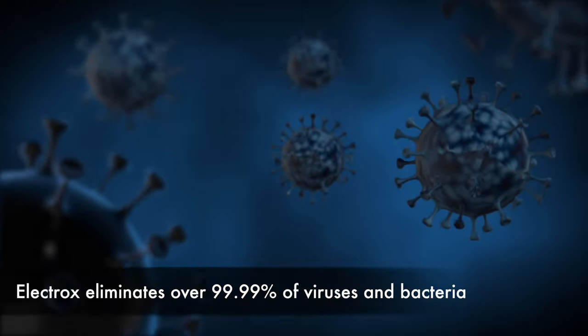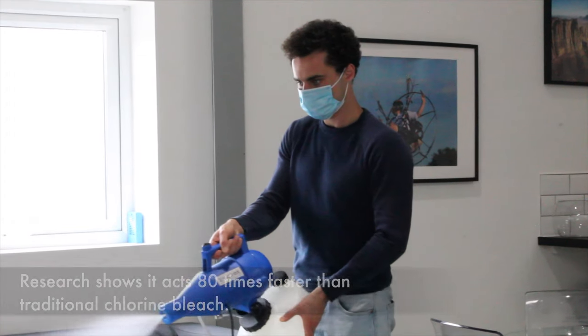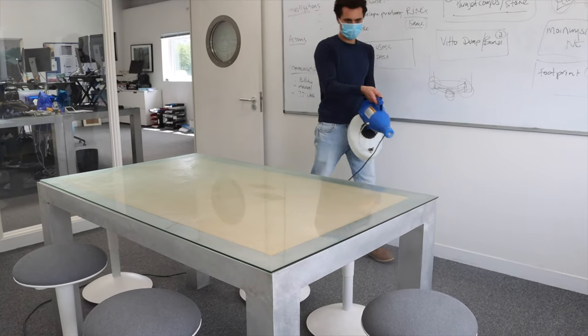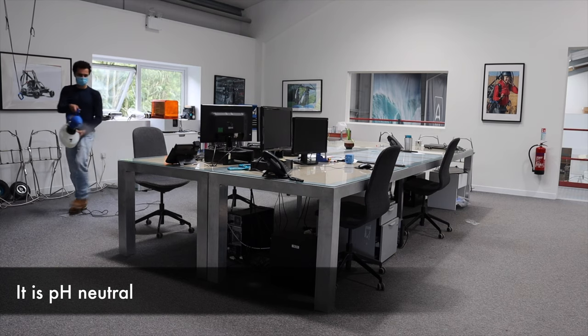Electrox eliminates 99.99% of viruses and bacteria. Research has shown that it acts up to 80 times faster than traditional chlorine bleach. Electrox is created using our advanced, patented four-chamber technology, making it the natural choice for disinfecting. It's also pH neutral, making it kind on skin.